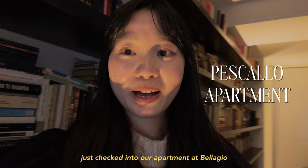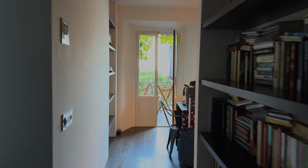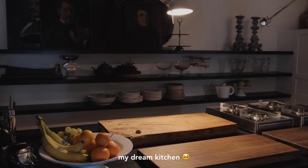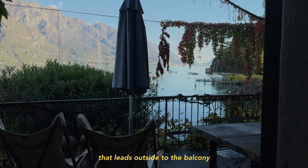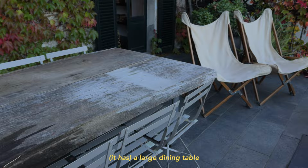We checked into our apartment at Bellagio, and I'm gonna do a little room tour because it is so beautiful. This is the entrance, and this is the kitchen. And there's a door that leads outside to the balcony. A large dining table, some lounge chairs, and the most beautiful view.